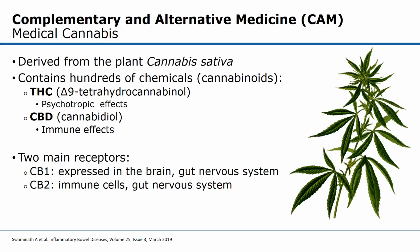Now, CB1 is a receptor that is expressed in the brain, and it's also expressed in the gut nervous system. And THC binds or attaches to the CB1 receptor. So it can have effects on the brain and also the gut nervous system. CB2 is expressed only in immune cells and the gut nervous system, and therefore any action on CB2 causes effects on the gut nervous system and immune cells.